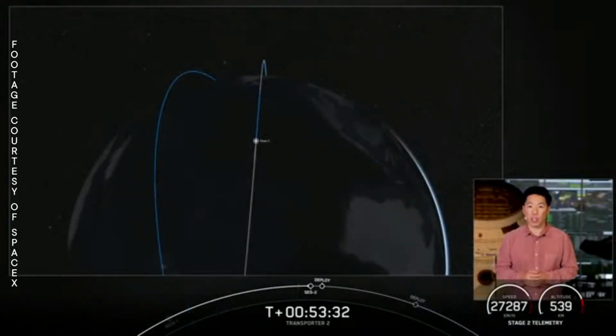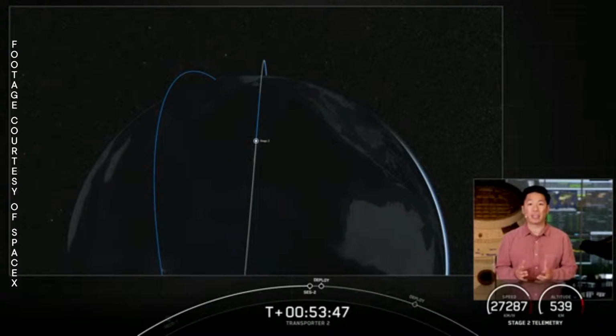Welcome back to the Transporter-2 mission, our second dedicated rideshare mission. Falcon 9 lifted off at 3:31 p.m. Eastern Time from Cape Canaveral Space Force Station and had successful stage separation. We landed our first stage on landing zone 1 and successfully completed our first second stage burn.